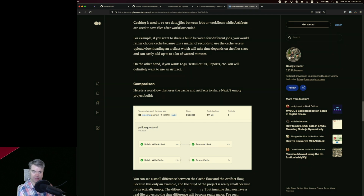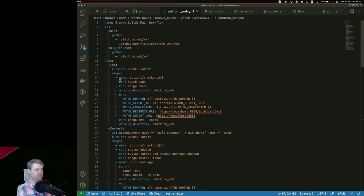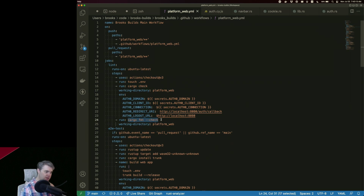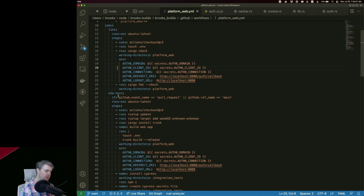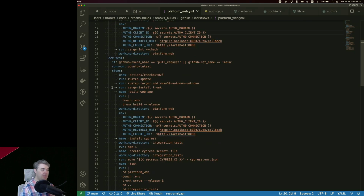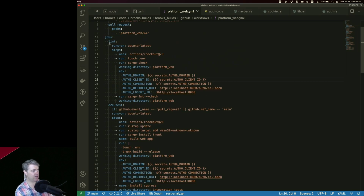So my idea would be, let's see. On my push, I don't really need anything special. That's a lint. I only have one thing that I'm doing here, a cargo check and a cargo format check, which is not doing a full recompile. This does do a compile though. End-to-end tests requires our lint.